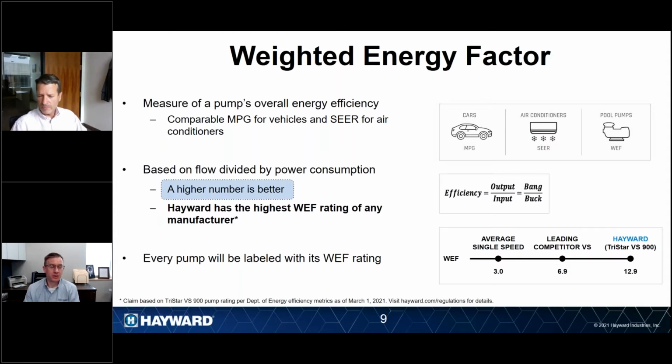Higher number is better. This isn't golf. This is other sports where the higher is better. And then just a note, I'd be remiss if I didn't note that Hayward does have the highest WEF of any pump manufacturer out there. So we take energy efficiency very seriously and prioritize that.